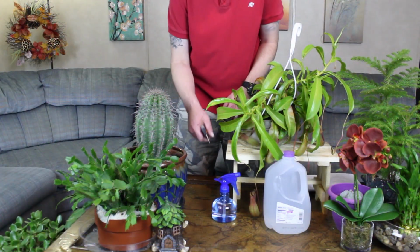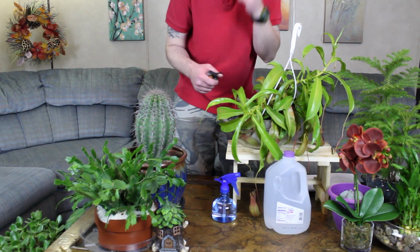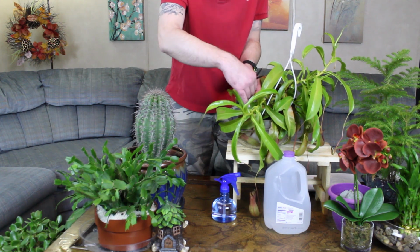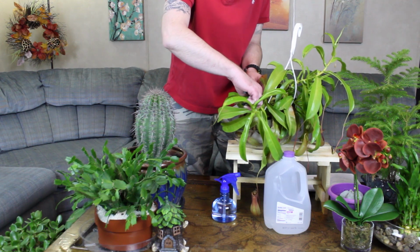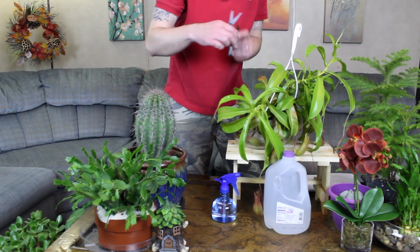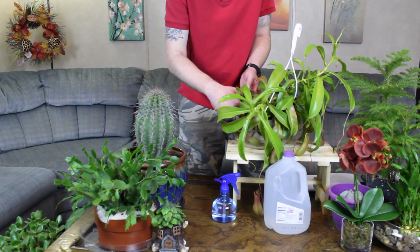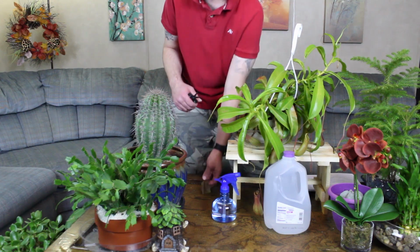Now after you're done spraying in the pitchers with your little spray bottle, I'll go ahead and show you how to trim up some of this unsightly dead mess. Any kind of parts on the leaves, try your best to trim around the dead parts and leave the green parts intact as best you can. And if you have to, just cut into the green a little bit. It's not gonna hurt the plant too bad.